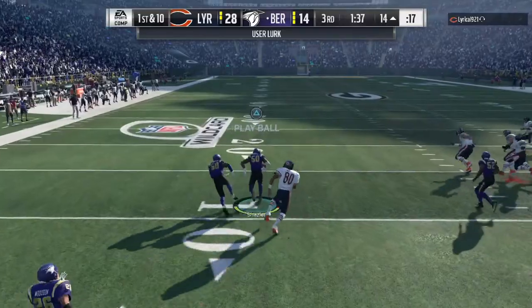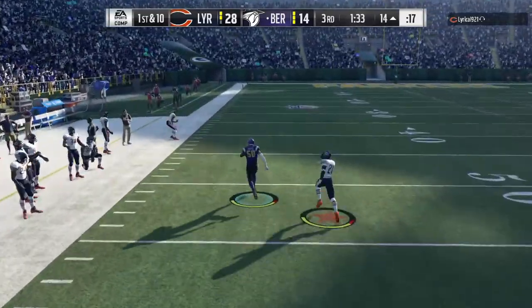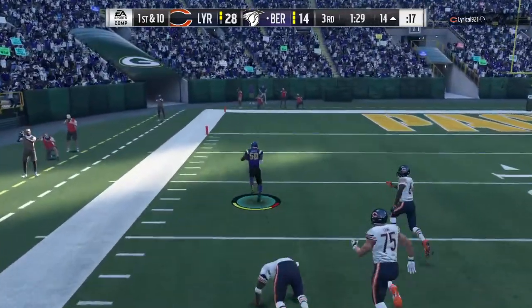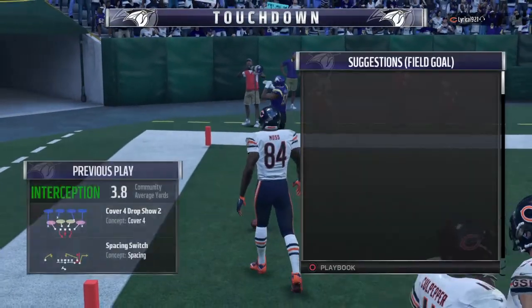And for a 3rd time tonight, he's intercepted. Picked off by Ryan Shazier. There he goes, left side, and put it on the board. It's 6, a touchdown.